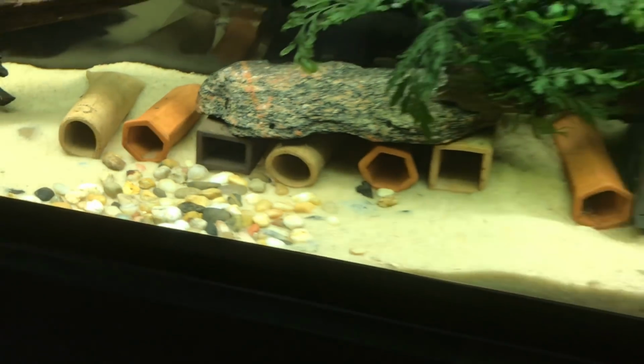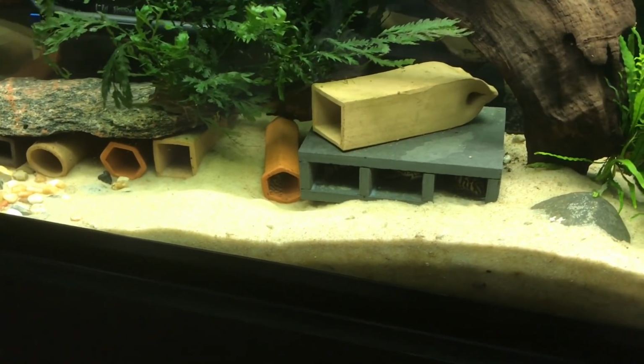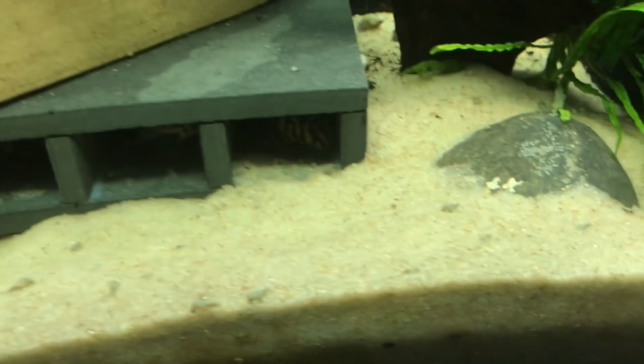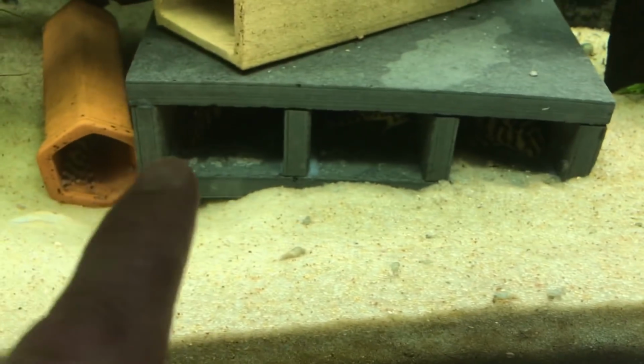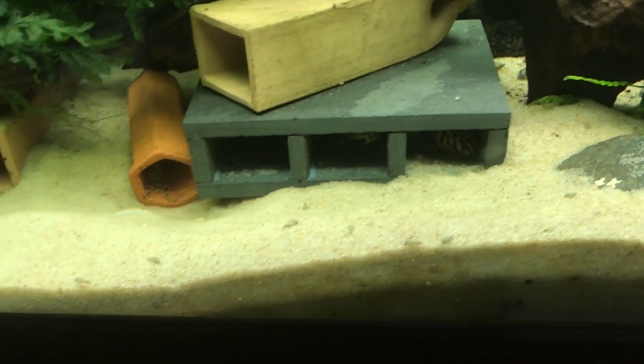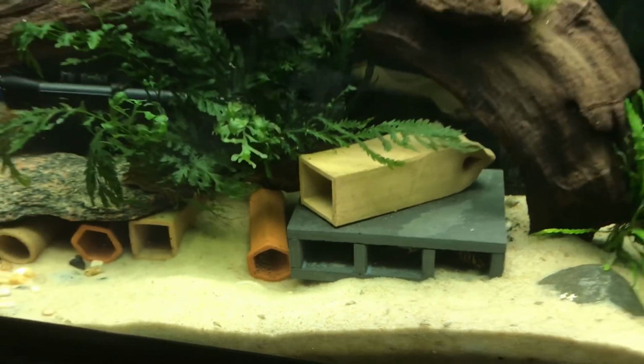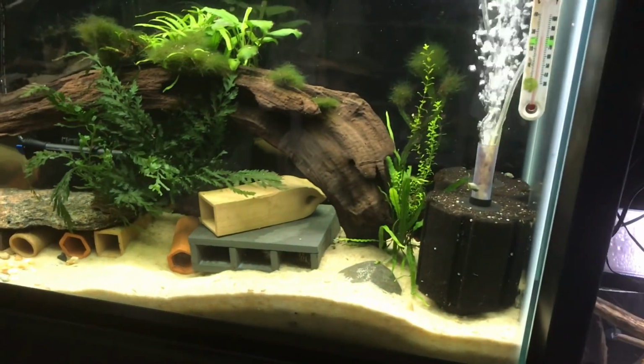One of them I have ID'd as a female. So that gives me 4 confirmed females and 2 confirmed males and 2 unknowns. I do believe that's a male there. I'm not sure about the juvenile that's in this cave here. I hope I have another male. In fact, I hope both of those are males. But anyways, they're doing great.